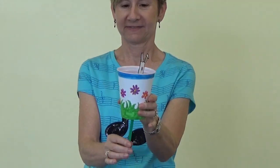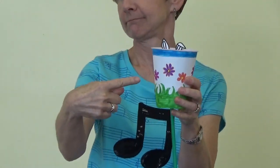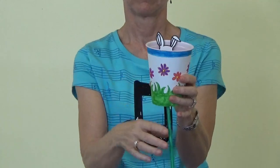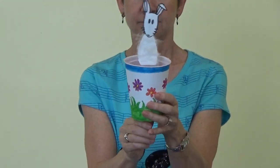Here is a bunny with ears so funny, and here is a hole in the ground. A noise he hears, he sticks up his ears and jumps.